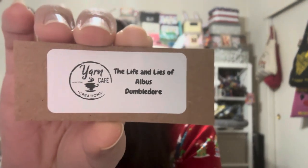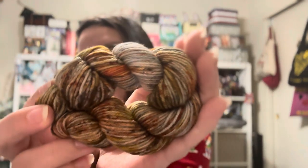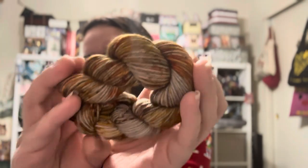The other Harry Potter. And today's is from Yarn Cafe Creation. It's called The Life and Lies of Albus Dumbledore. And I like it. It's very pretty. This is another one that would be pretty as a full skein. And so I will punch a hole in this and attach it. Oh, I also need to say that it's number 17.